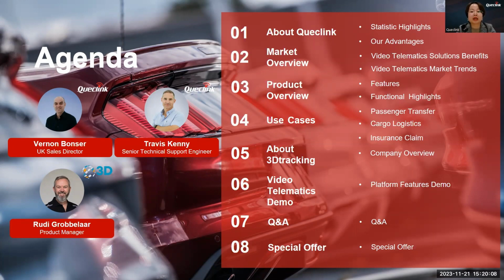Use cases. We will explore 3 use cases that demonstrate how Queclink solutions are making a difference across industries, from transportation and logistics to automobile finance. These examples will showcase the versatility and effectiveness of Queclink's technology. About 3D Tracking, we will touch on an important collaboration, Queclink's partnership with 3D Tracking, a global telematics platform.